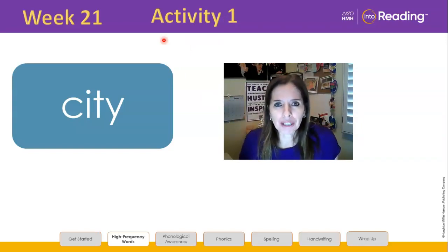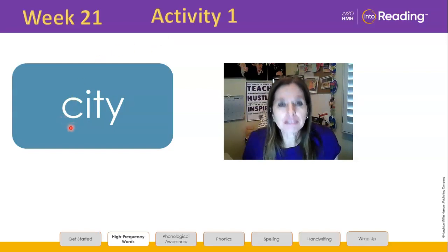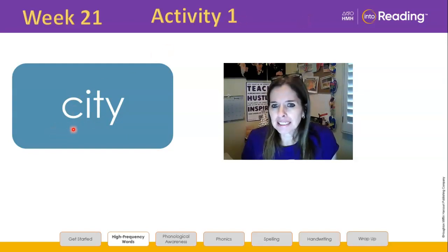So repeat the word after me. City. The city has tall buildings and lots of traffic. Say the word again after me. City. Look at the letters in the word. Let's spell it out loud. C-I-T-Y. City. In this word, the letter C, did you notice? Stands for the S sound, or the soft C, right?